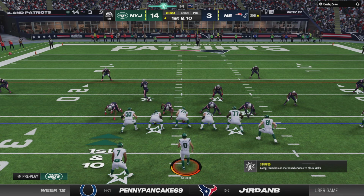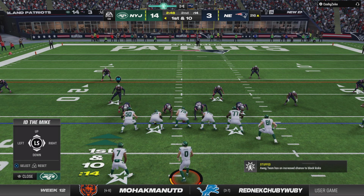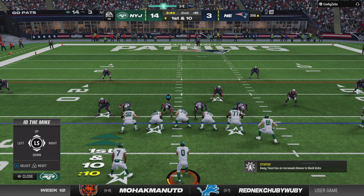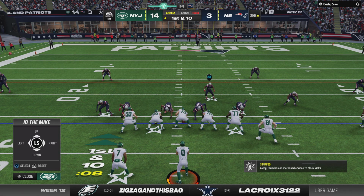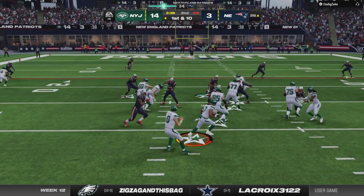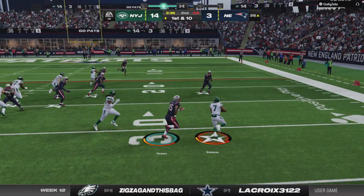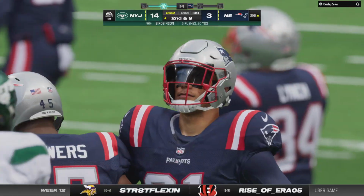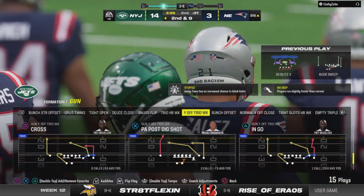So the drive stays alive after the 4th down conversion. 1st and 10 inside the 30. Check smash. Hand off to Robinson out of the shotgun. And only a yard this time as he's taken down right around the 26.